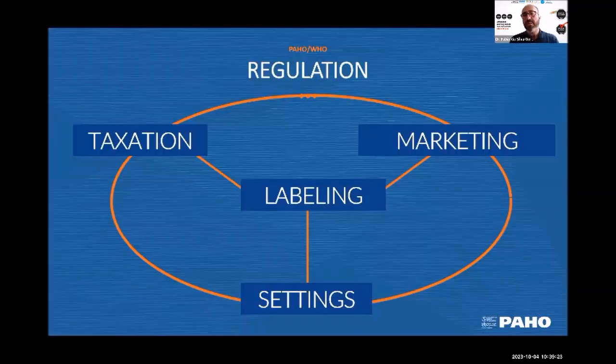So we need to regulate these products. And one of the key elements of that regulation is applying labeling so that people can easily identify those.